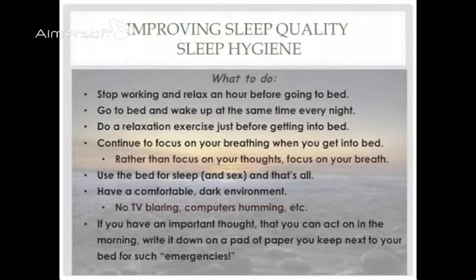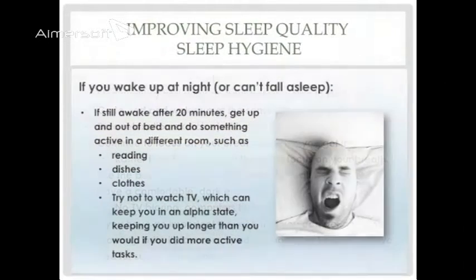Use bed for sleep and sex, and that's all. Not for reading, not for writing, not for watching TV. Condition yourself that when you get into bed, you'll fall asleep. Have a comfortable, dark environment. If you have an important thought that you can act on in the morning, write it down on a pad of paper that you keep near your bed for such emergencies. But don't keep them going around in your mind.